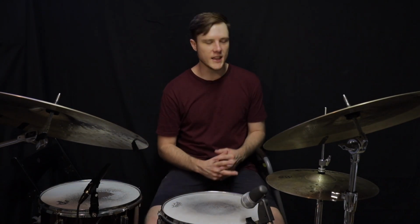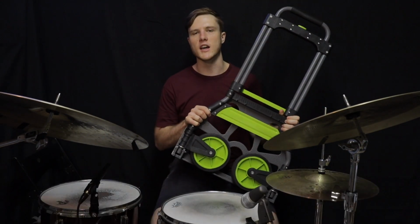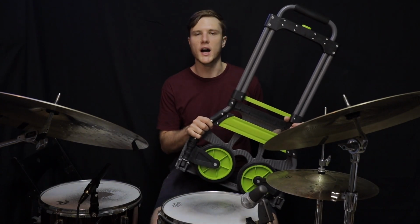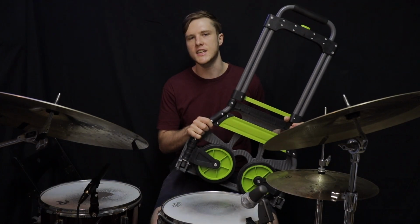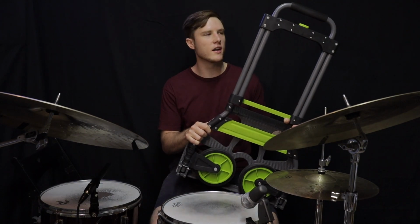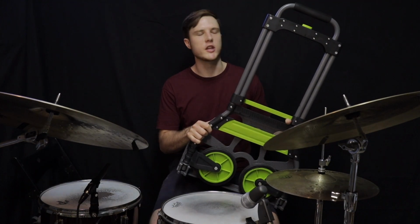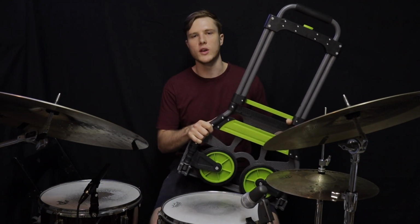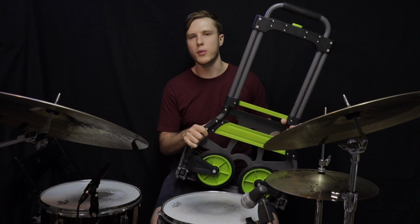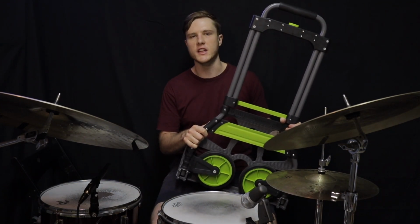Alright, number 7, lucky last, is a trolley. This has saved me so many times from so many gigs, loading in heavy gear, especially if you have to park far away or the venue is really hard to get to, then these things are the best. This is definitely one of the best investments I've done. It was $50, I think, from Bunnings Warehouse, but you'll be able to get a trolley from any warehouse store near you. And this is a top lift trolley, but it doesn't really matter what the brand is. You just want something that's going to be sturdy and can fit your gear on.